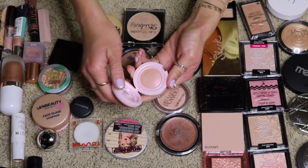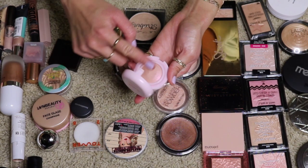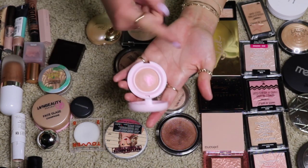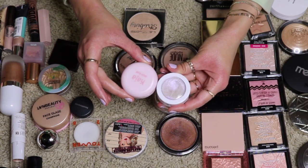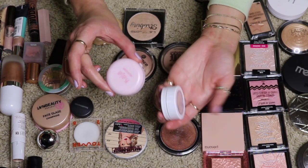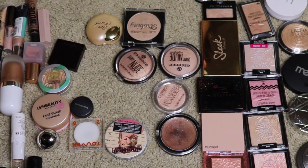I have this Kaja Mochi Glow highlight, and it's that bouncy, not mousse-y, but bouncy consistency. And I think I want to keep this because it reminds me of Over the Moon, but it's not as glittery, which I really like. So I might keep this one. I'll just put that to the side just in case I do want to keep it.